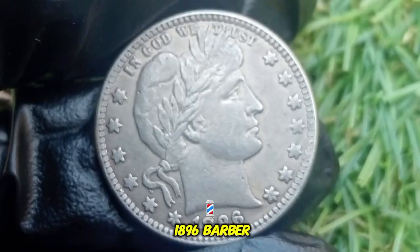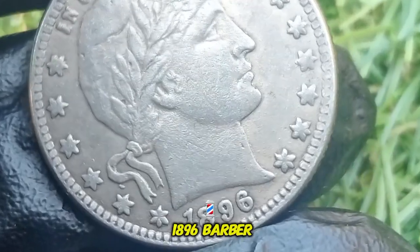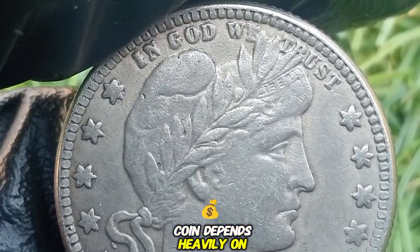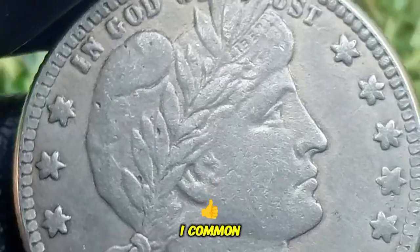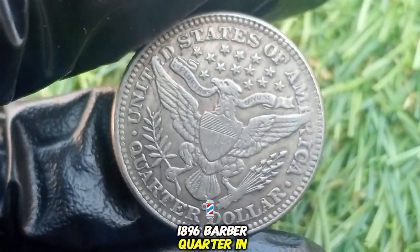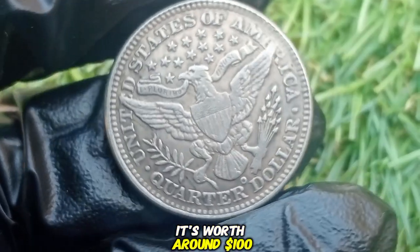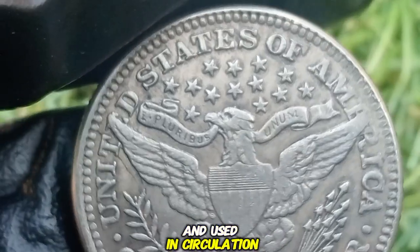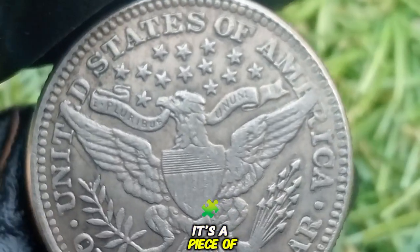How much is the 1896 Barber quarter worth? Here's the question everyone wants answered. How much is the 1896 Barber quarter really worth? Well, the value of this coin depends heavily on its condition, rarity, and demand at the time of sale. 1. Common grades, good to very good. If you found an 1896 Barber quarter in good, G, or very good, VG, condition, it's worth around $100 to $200. These are coins that have been heavily worn and used in circulation, but they're still worth something due to their rarity. Even in this condition, it's a piece of history worth keeping.